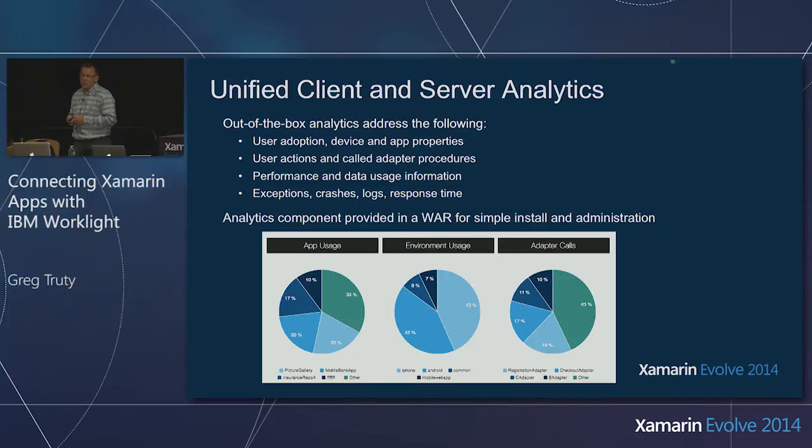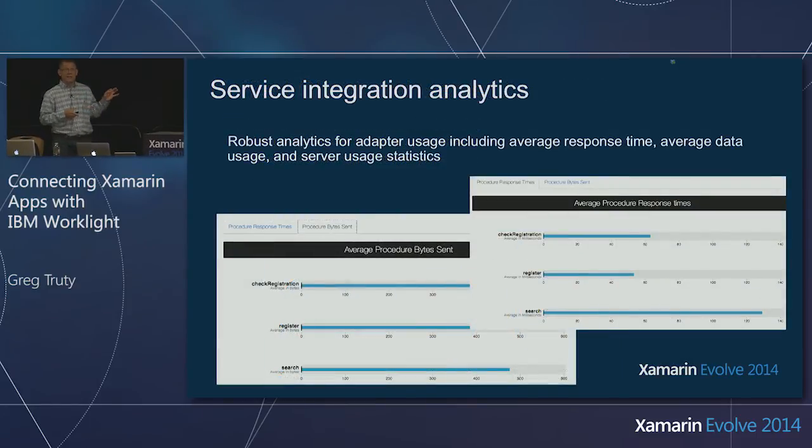Also built into Worklight is an analytics server in order to capture lots of different information. Out of the box, we're looking to address user adoption, user actions, performance metadata, providing information about what's happening to the client, provide a default set of reports out of the box, and then give the ability to have the user query and look for information. It's an Elasticsearch engine that we've built into the Worklight application itself, all managed as part of this.